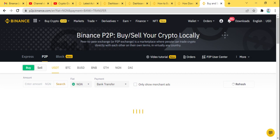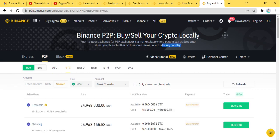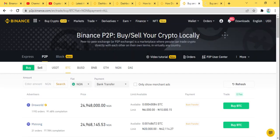You can see that navigating the Binance P2P platform is user friendly. For a basic definition, a P2P exchange is a marketplace where people can trade cryptocurrency directly with each other on their own terms. Now on the Binance P2P platform, let's say you want to buy Bitcoin, there are several ways you can buy it. You can decide to use the Express option. The Express option is made available by Binance. It gives you the opportunity to be matched directly by Binance on the platform.